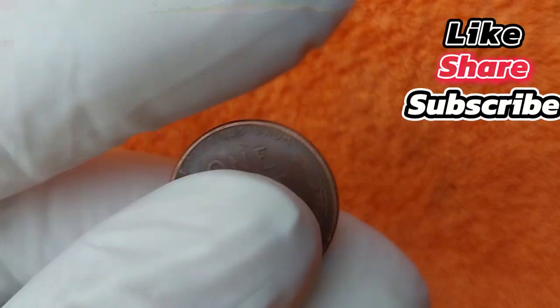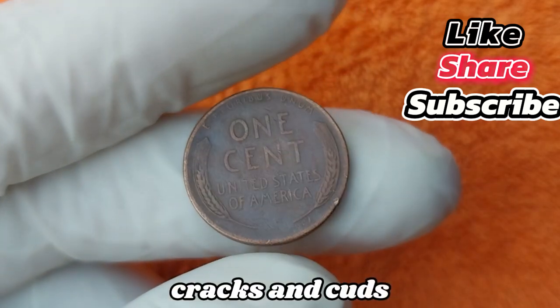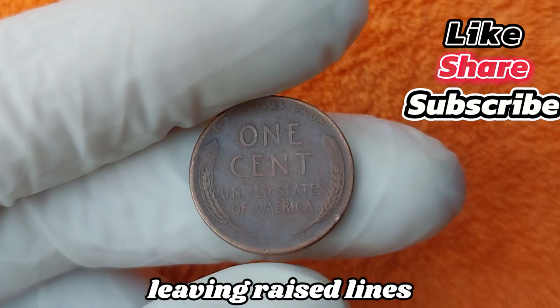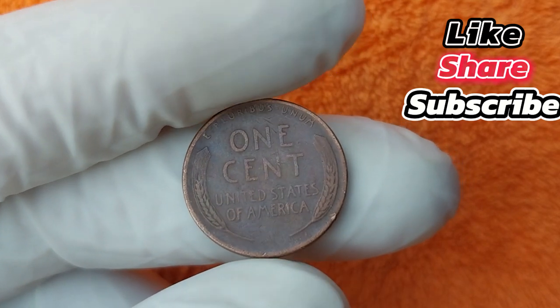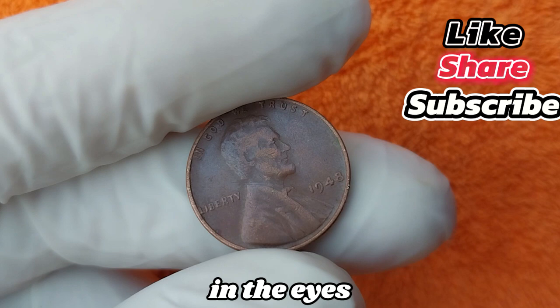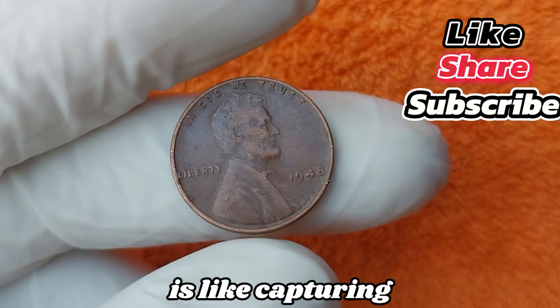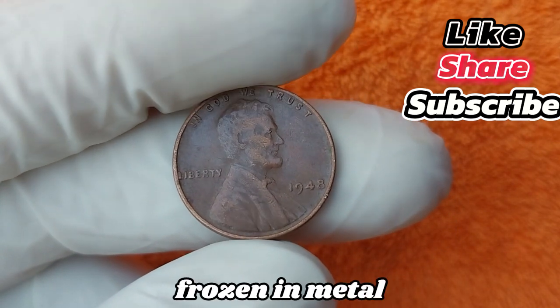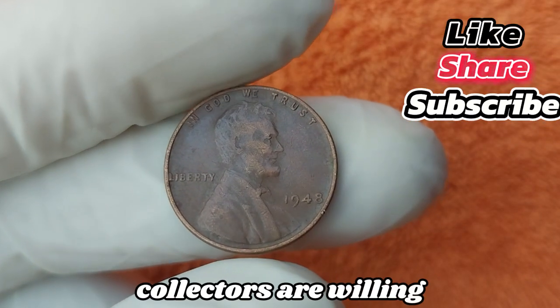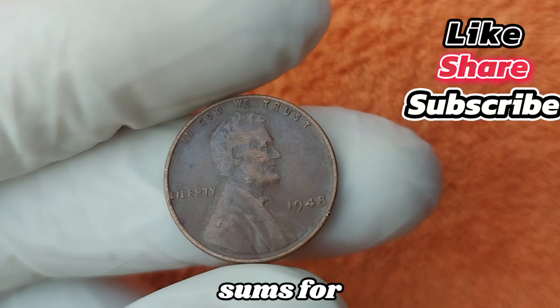Then there are the infamous die cracks and cuds, where the die used to strike the coin begins to fracture or chip, leaving raised lines or blobs on the final coin, visual proof of the machinery breaking down mid-production, which, in the eyes of many collectors, is like capturing the moment of failure frozen in metal. These defects not only tell a story of how the coin was made but also provide a sort of fingerprint of rarity that serious collectors are willing to pay astronomical sums for.